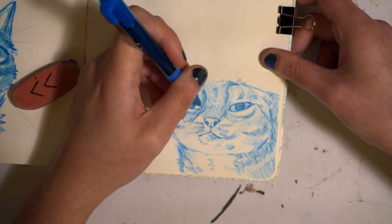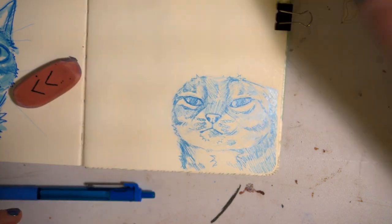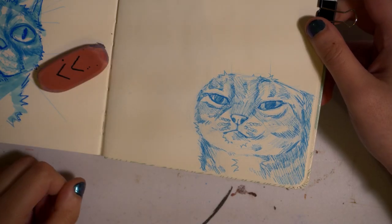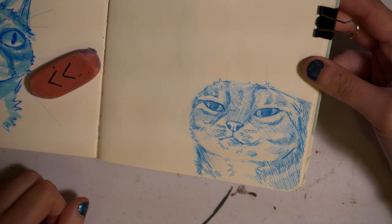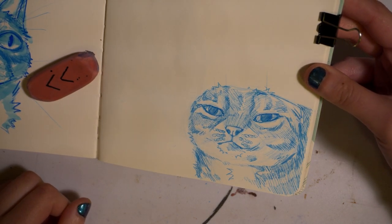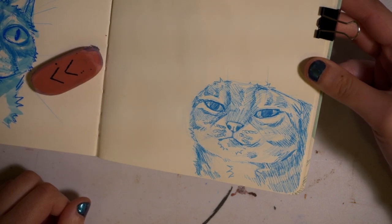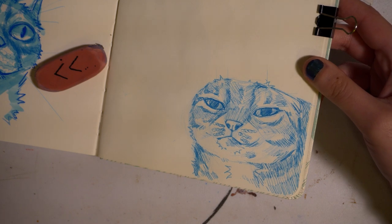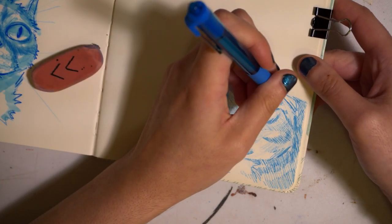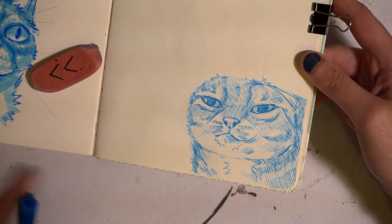Guys, what do you all think about him? He did come out okay. It kind of looks like him. I feel like some things are wrong, but he just looks really stupid all the time, doesn't he? I mean, that's just the way that things are for some of these cats. They just are stuck looking like knuckleheads for their whole lives.